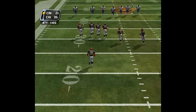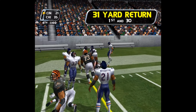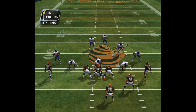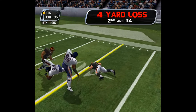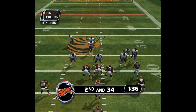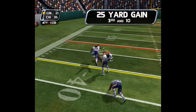Back to receive. You want some more? Come on! First and 30. 25! And Kitney is sacked. Second down. He is lighting it up, folks. Blue! Kitney, good job. Nice catch.